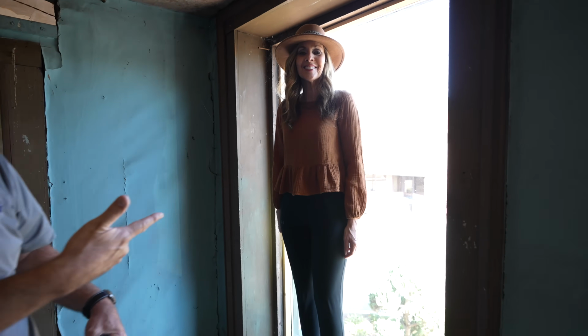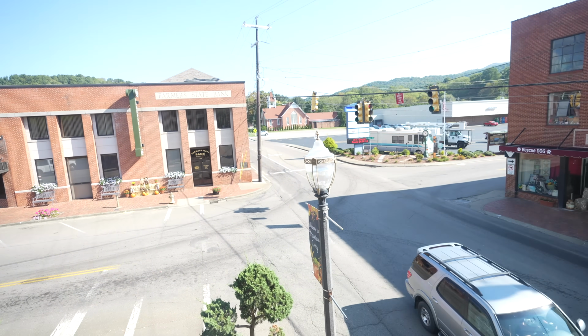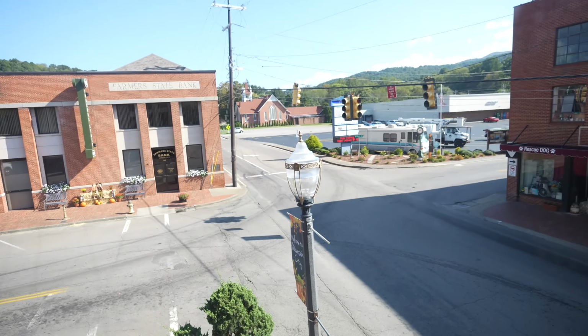That's how tall. That's what I was getting at. Look how tall the windows are. And this is the second floor. I just love this view. Look at this light right here, Karen. The detail on that. This is where my office would be.